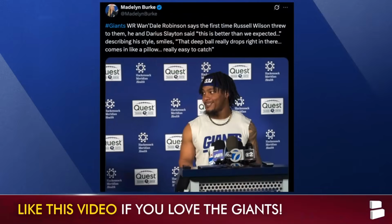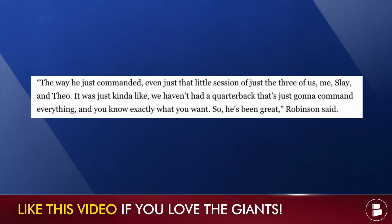Because Wan'Dale Robinson, as well as Darius Slayton, have both essentially said he's better than we anticipated. Wan'Dale Robinson says the first time Russell Wilson threw to them, he and Darius Slayton said, "This is better than we expected," describing his style, and then smiles. That deep ball, it really drops right in there. Comes in like a pillow. Really easy to catch. How many times did we see Giants wide receivers run 5-yard routes and they had a laser thrown at them and it bounced off their hands and it was intercepted? Too many times.